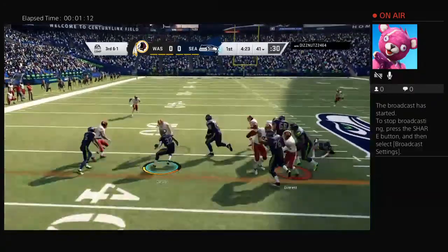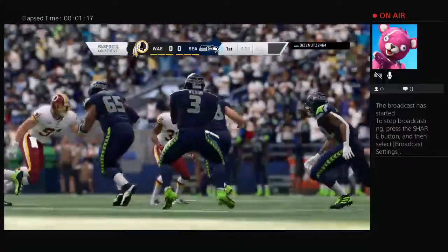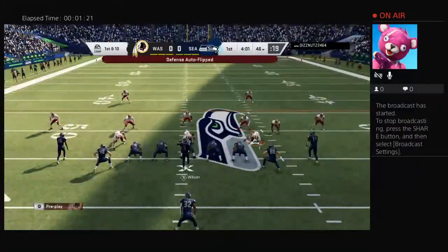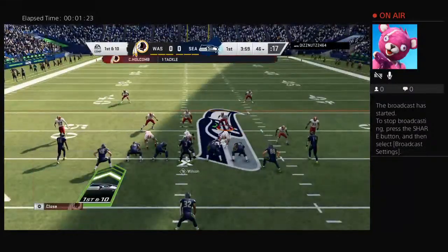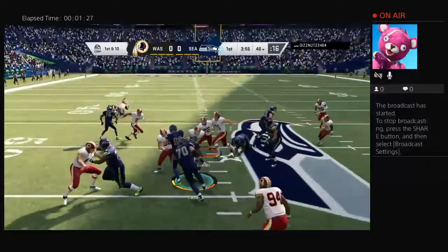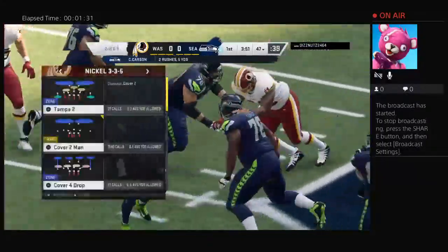This is the Oklahoma State alum, Chris Carson. And he brings this up to the 46. Good enough for the first. Here's Carson. And no room to maneuver there. Give him a yard up to the 47.